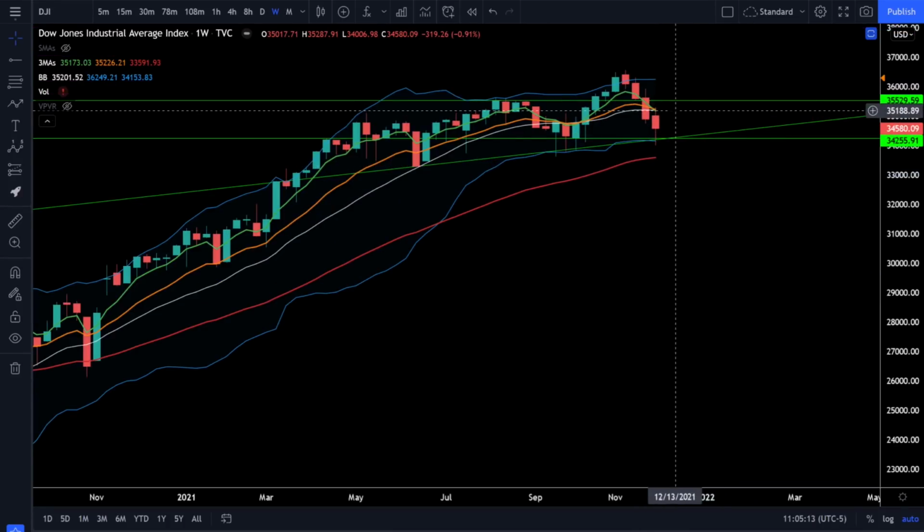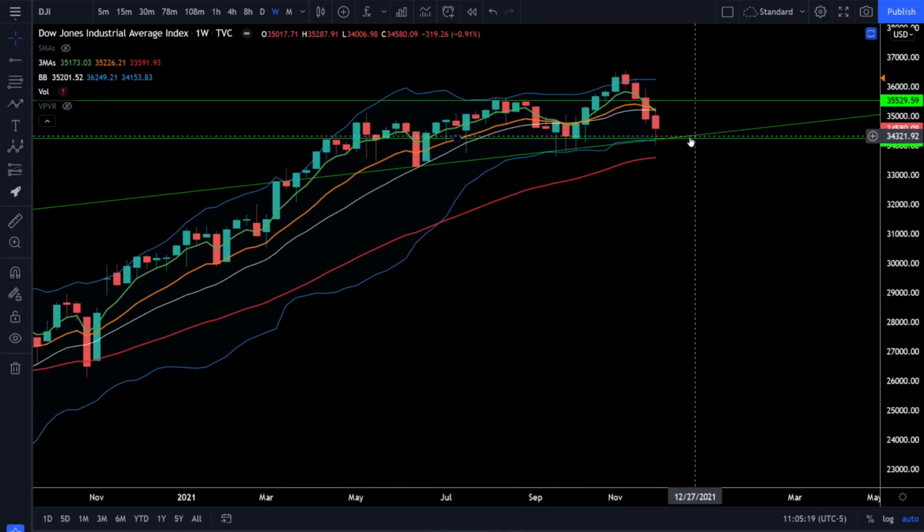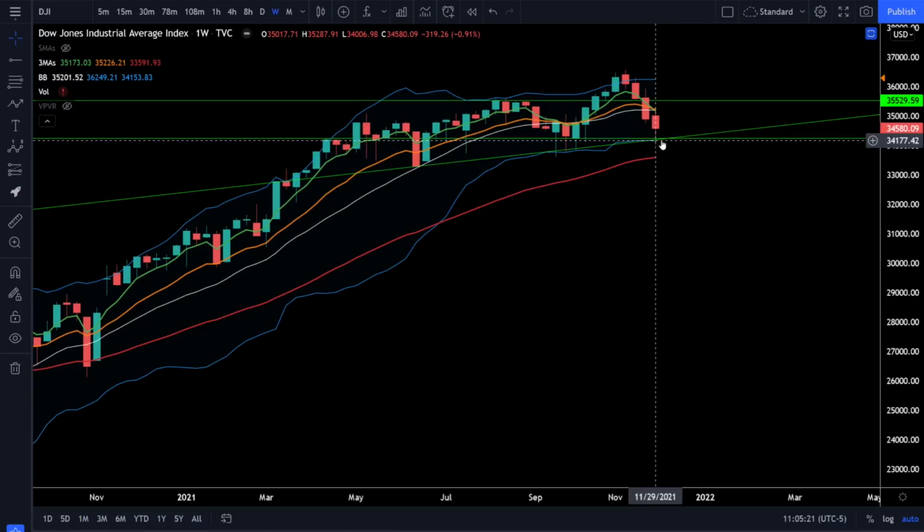On the Dow Jones, you can see that we are losing that critical support level, which was right around 35,200, and we're currently sitting above our support trend line. You can see that we are bouncing off of that support trend line, but if we lose that support trend line, we could definitely see the Dow Jones going into a bear market.